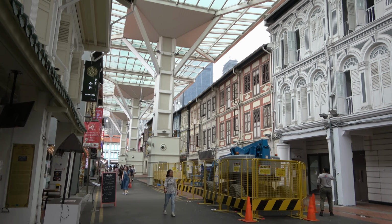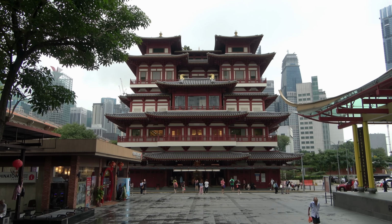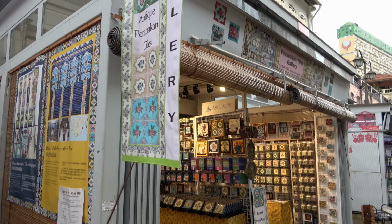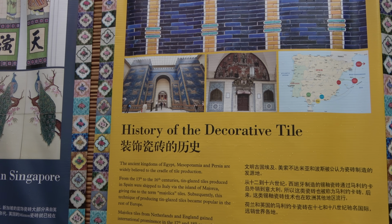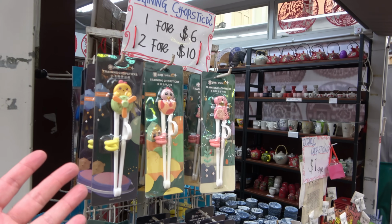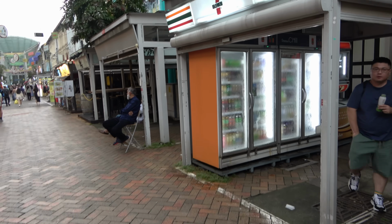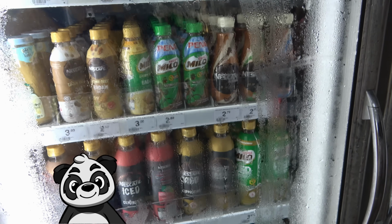It was under construction right now, but there's usually a bunch of outdoor hawker stalls on Chinatown Food Street, and then you can take it over to the Buddha Tooth Relic Museum. And sure, there's touristy crap here just like any street market, but you can find really unique things like this decorative tile, and actually it tells you about the history of the decorative tile here in Singapore that made its way from Spain, Egypt, Mesopotamia, and Persia. My 3-year-old daughter would definitely love these training chopsticks, perfect for a 3-year-old's fingers right there. Even the local 7-Eleven convenience store has a street vending set up here, though the glass is a little bit frosty because it's so humid.